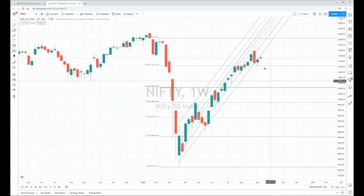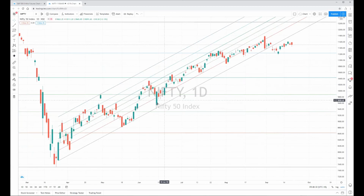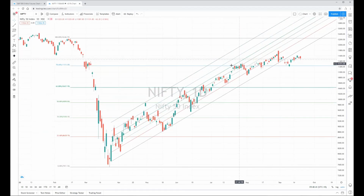So this triangle, this particular candle tried to go back up inside. What's good here is higher lows. So probably this is the new normal, or it might go back up inside this channel. So I mean, only time can tell. I wish I had a crystal ball. This can possibly form a new normal. We might have to readjust the course of this channel. So this is Nifty.